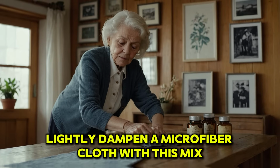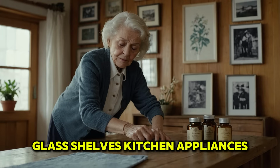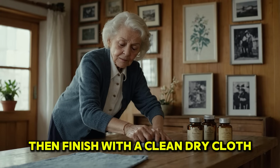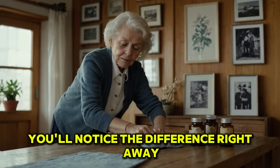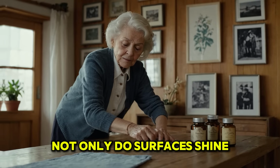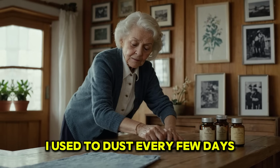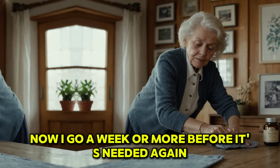Lightly dampen a microfiber cloth with this mix. Wipe your wooden furniture, glass shelves, kitchen appliances, anything that collects dust easily. Then, finish with a clean dry cloth. You'll notice the difference right away. Not only do surfaces shine, but dust doesn't come back nearly as quickly. I used to dust every few days. Now I go a week or more before it's needed again.